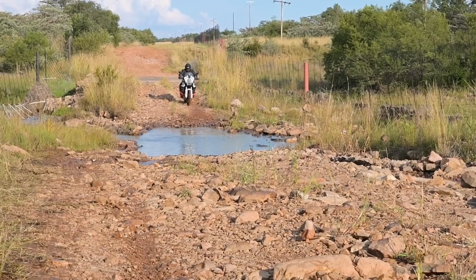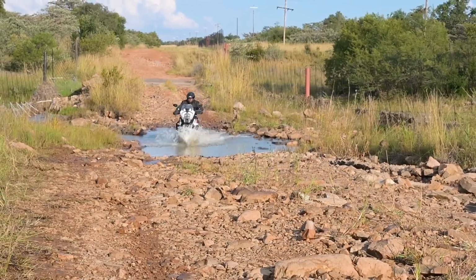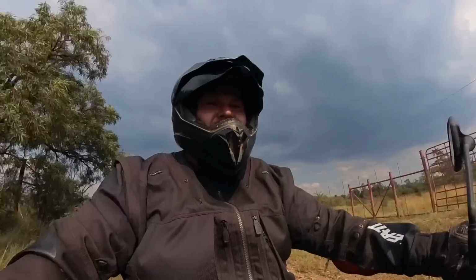Alright, here comes a river. Eyes are open for this one. Let's see where I'm going. If I hit a big rock and I stop, that might be it. Me capsize into the river. Don't fall, don't fall, don't fall, don't fall, don't fall. Yes! Up the hill. Yes! I'm through. There's no greater feeling.